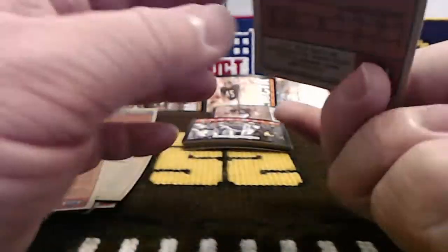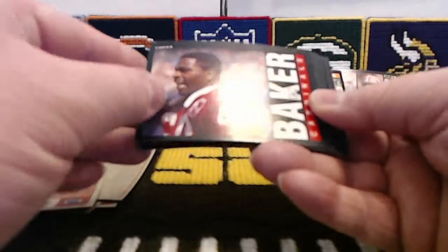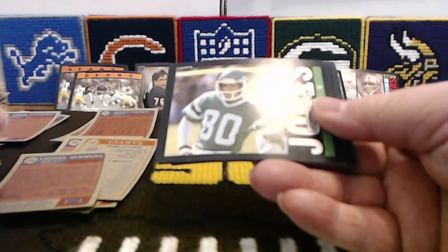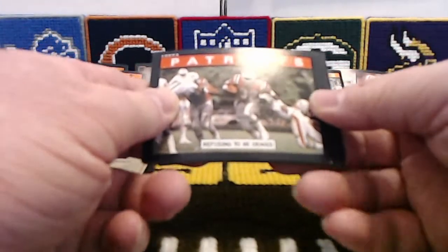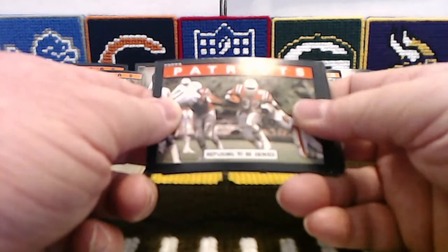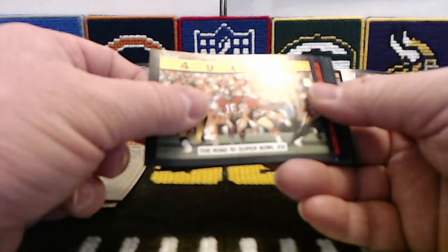Yes. Wes Hopkins. Here we have Neil Lomax and the Cardinals again on that team card. Al Baker. Dwight Hicks. Ray Wersching. Dwayne Woodruff. Johnny Lam Jones. Uh-oh. Okay. I watched a box break of this earlier, and immediately following Johnny Lam Jones, I believe, was the Walter Payton card, the base. But no, we have a Patriots team card instead. That's fine. Well, wouldn't you know it, there's Mr. Montana with the 49ers team card.